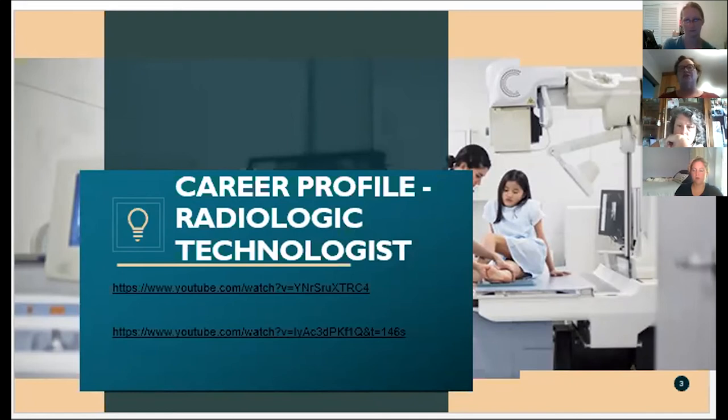CT technologists as well, they work in ERs, they work in diagnostic departments, they work in surgery. For years, we didn't have portable CTs, now we do. So you might be going up to the ICU to do a CT scan of a patient's head, their brain, or you might work actually on a mobile unit. There's actually one here in the Toledo area that does CT scans of stroke patients right in an ambulance. So it's kind of a cool thing.